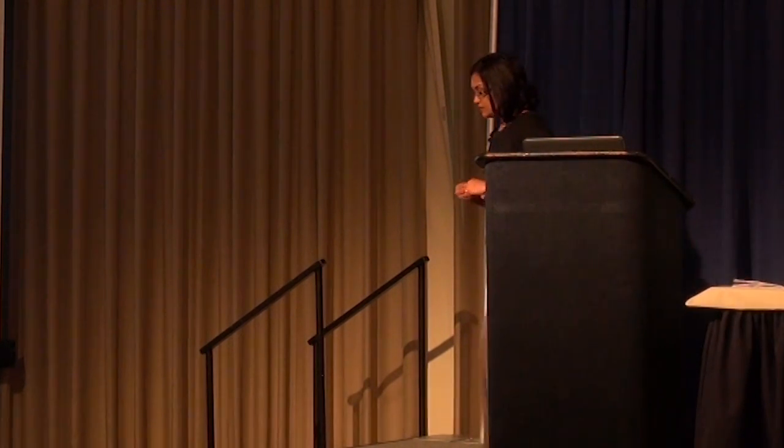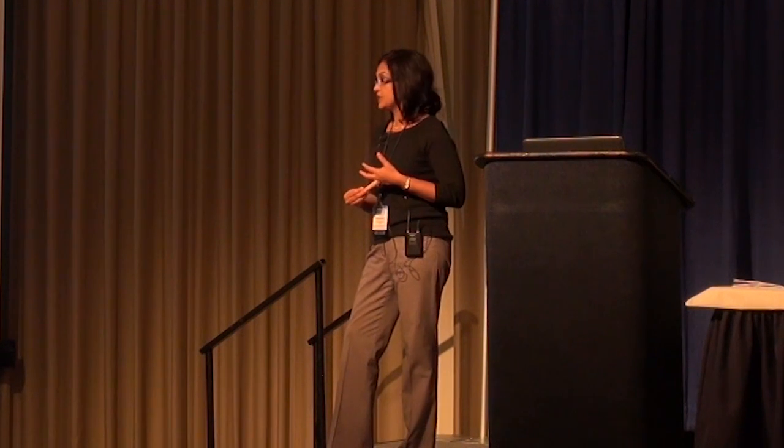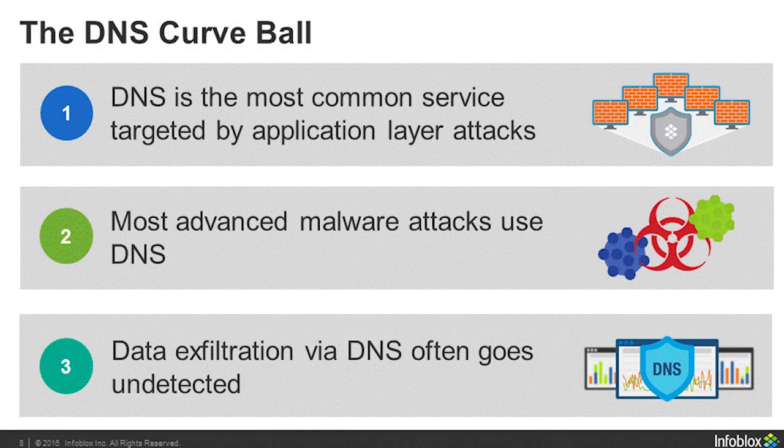And when you think about DNS, as I mentioned at the beginning of the presentation, DNS is being used increasingly in recent times to attack organizations and to take sensitive data. There are three different ways that attackers use DNS for malicious purposes. First one is just bringing the DNS server down, using DNS amplification and reflection attacks that can cause poor performance, poor service, and even lack of service availability.